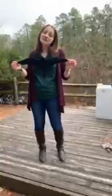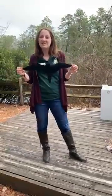We have 3 different species of falcons that live here in New Jersey. This is the smallest one. This is the American kestrel. They have a wingspan up to about 24 inches, so this is as large as this bird gets. But no matter what kind of falcon you are seeing in New Jersey, they all have the same body shape.